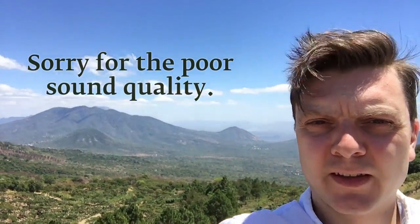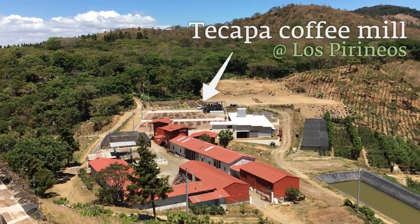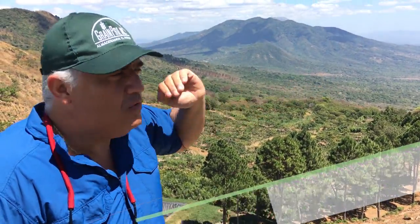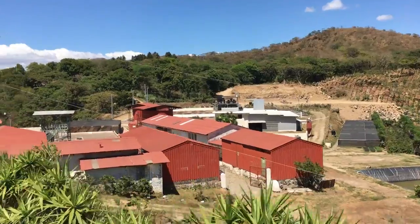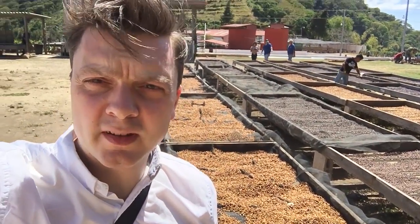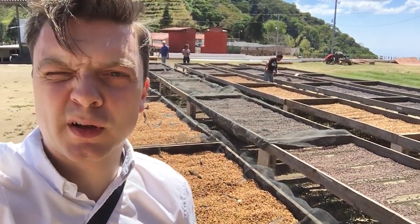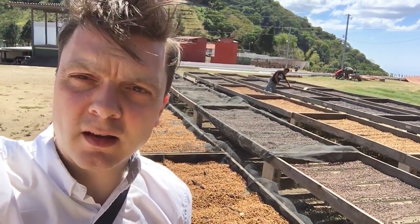So today I'm visiting Finca Los Pirineos. So this is one of the things that Gilberto is doing a lot of this year: making honey processed coffees, or pulp natural coffees, or semi-washed coffees, and also he's been doing naturals for quite a long time. This year actually I found a couple of lots that tasted pretty good, very clean, fruity.